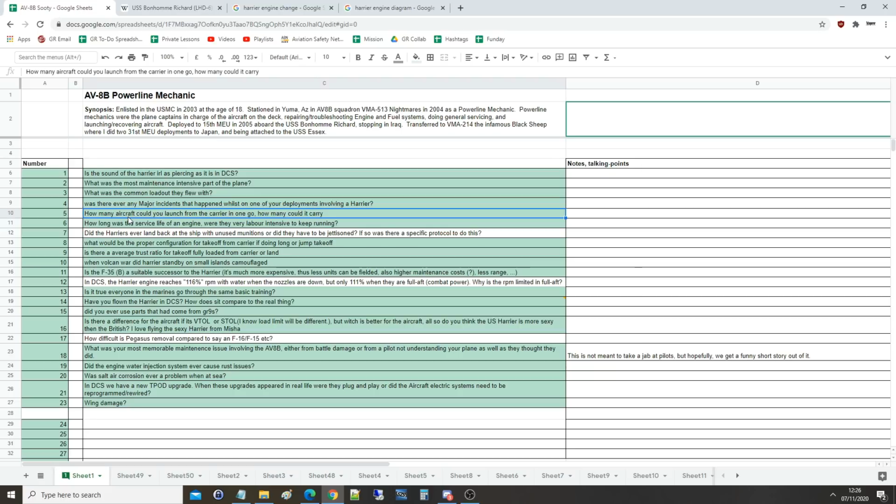Did they recover the Harrier? No. Well, I mean, they might have later, but while we were out there, no, it sunk. Roger. Okay. They probably hired a contractor to go out there and take it later. Spare parts. Yeah, spare parts, and you got to, you know, get crash examination, and so on. Yeah. Fair enough. Okay. How many aircraft could you launch from the carrier in one go, and how many could it carry in general?